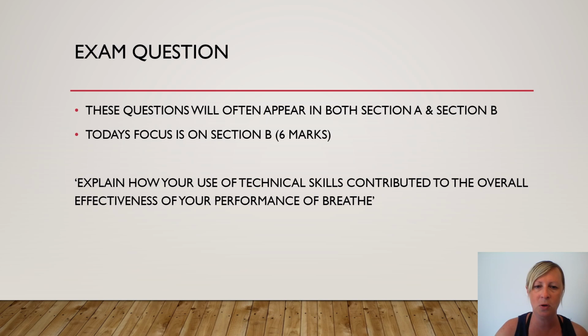So the exam question will often appear, you get small questions in section A, and then you'll get some 6-mark questions in section B, and we're going to focus on one of them larger questions today. So this is the exam question. Explain how your use of technical skills contributed to the overall effectiveness of your performance of Breathe.